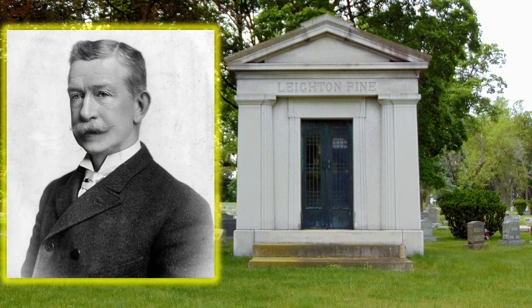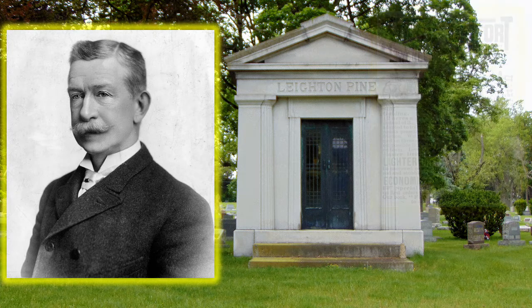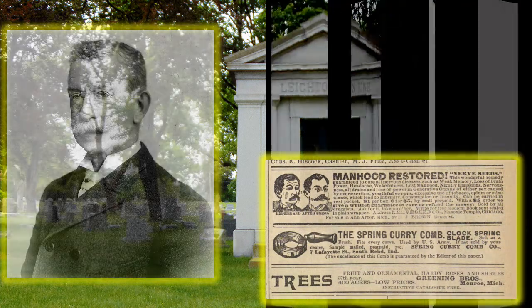In the late 1870s, Mr. Pine founded the Economist Plow Company and the South Bend Curry Comb Company, which manufactured combs for grooming horses. Leighton Pine, however, sold his interest in these 2 companies to go back to work for Singer. He was in the employ of Singer until his death, September 15, 1905.